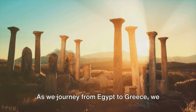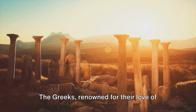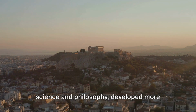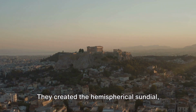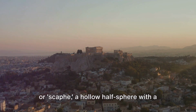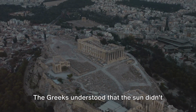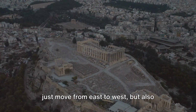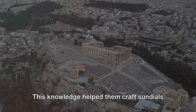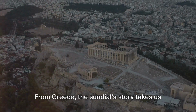As we journey from Egypt to Greece, we encounter a shift in sundial design. The Greeks, renowned for their love of science and philosophy, developed more complex sundials. They created the hemispherical sundial, or scaphe, a hollow half-sphere with a gnomon in the middle. The Greeks understood that the sun didn't just move from east to west, but also changed its height in the sky throughout the year. This knowledge helped them craft sundials that could tell the time with greater accuracy.